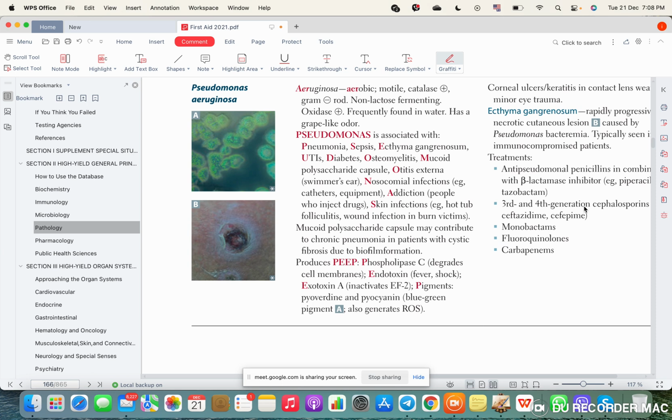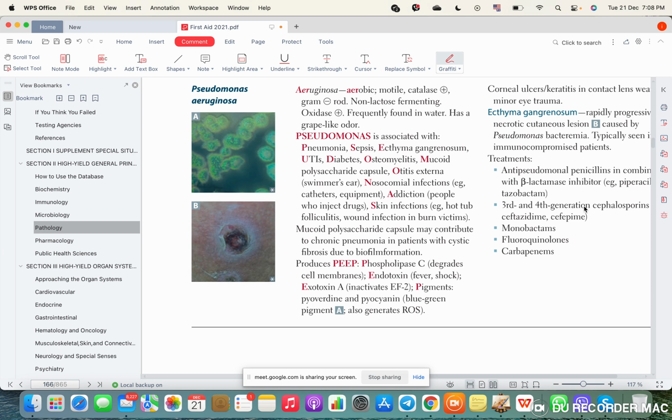H. pylori. What else? Campylobacter and Vibrio cholerae. Okay, so Pseudomonas is associated with, what they write here, pneumonia. Yes, obviously. Sepsis and ecthyma gangrenosum.